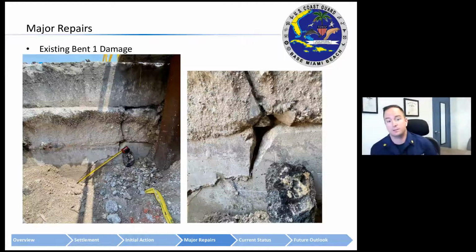Contractor was nice enough to fill the cracks in this old pile cap with epoxy grout from the backside for us, just to help stabilize that and keep it in one piece as long as possible, so that we didn't have water going through there causing erosion that would have been a problem later on.